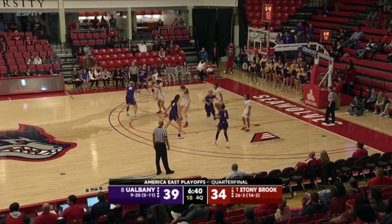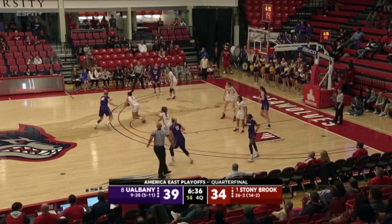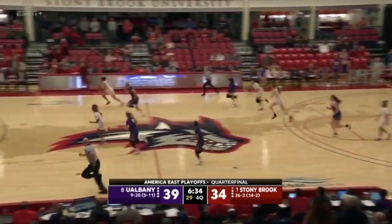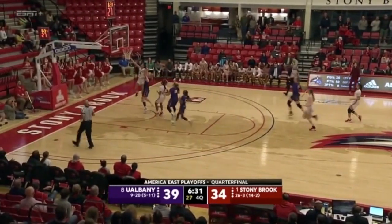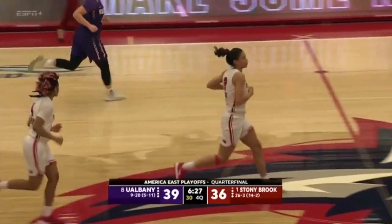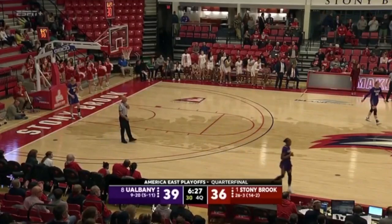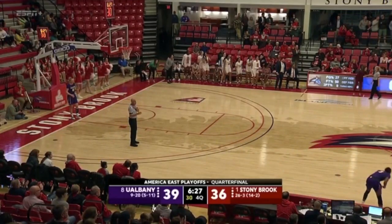So Schechter goes over to Hagerstrand. Hagerstrand back over to Conroy, right wing. Goes to the top of the key for Hagerstrand, loses it, and Clark will pick it up. Clark on the fast break. Here's the layup. It's good. Yeah, when Clark gets in transition, no one stops her. They just jog behind her to watch her make the layup.